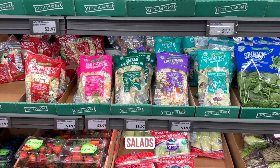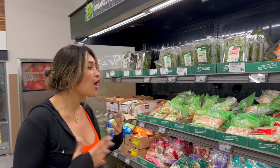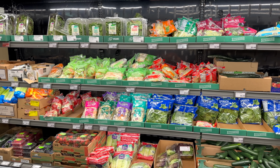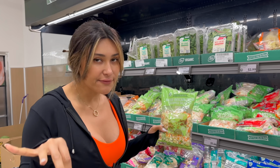All right guys, so now we're here with the veggies and salad. I want to show you the salads because this is something that has helped me so much. This literally will make your life so much easier if you're not already using them. They have like the little salad kits. Guys, throw a piece of chicken or a piece of salmon into the air fryer, pair it with a salad, you are set for dinner.